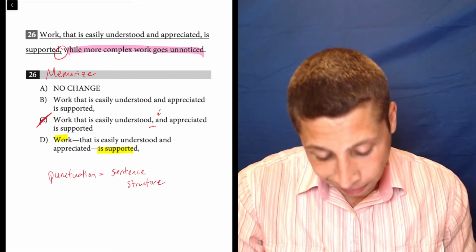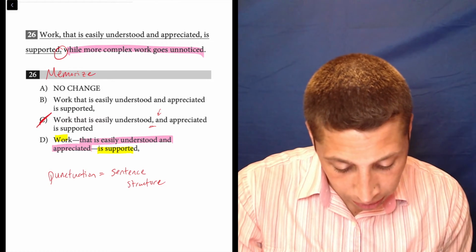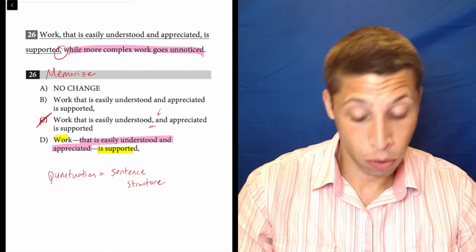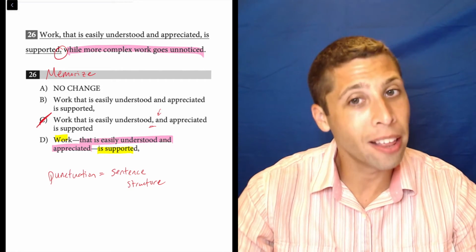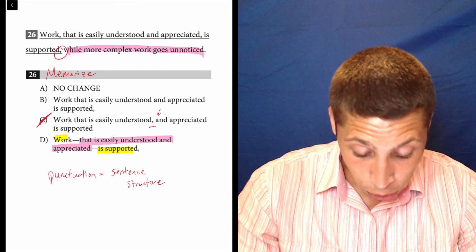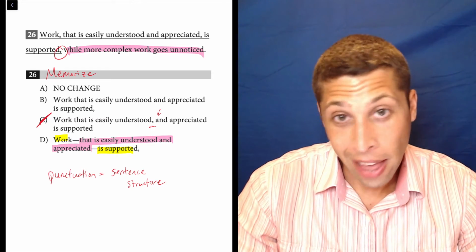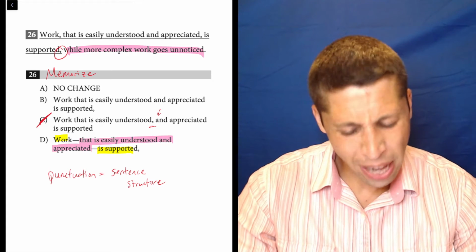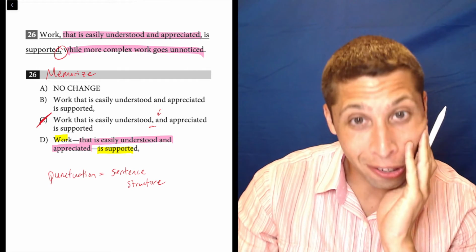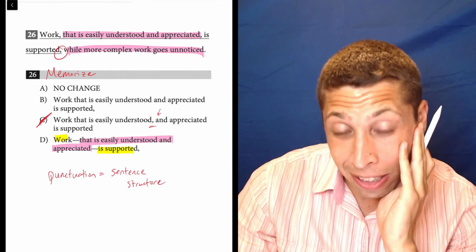The rest, though, is where the memorization comes in. Because we could say, and I kind of am, that this phrase, "that is easily understood and appreciated," is extra. I could include it, or I could not include it, right? Work is supported. Work, that is easily understood and appreciated, is supported, right? There's kind of an interruption or a break in the sentence. And so that might lead us to pick something like choice D, where we have these dashes. That's what a dash does sometimes. It separates out an interruption. Now, that's weird, though, because in the same way, two commas also separate out interruptions. So choice A and choice D, grammatically speaking, are the same.